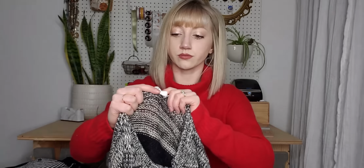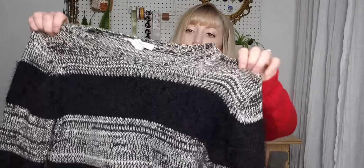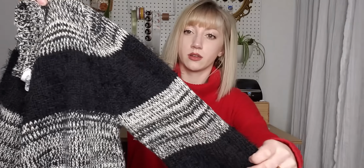Another piece that's a size large, so BC, BG generation. Just a really great sweater. Very cozy. So let's see, I forgot to look at the content. So it's acrylic and cotton and 5% wool. So that is probably why it's so soft, which is nice.